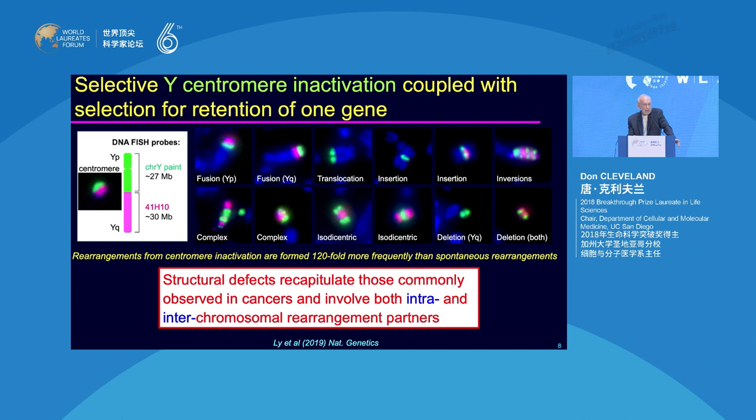neomycin resistance gene, sometimes you get the Y chromosome stuck onto the end of an autosome, as you see in the first two images. But sometimes, in the upper right image, you get a mottled appearance. Huh. A couple of other complex rearrangements. And indeed, we could recapitulate all of the major structural defects that are commonly observed in human tumors, involving both intra- and inter-chromosomal rearrangement partners, by simply selecting for a growth advantage of this missegregated Y chromosome.